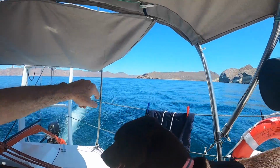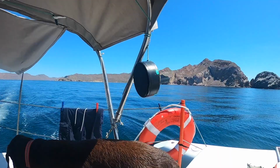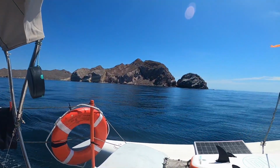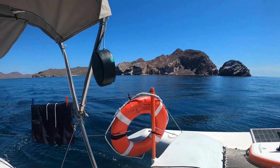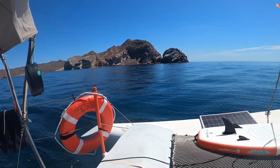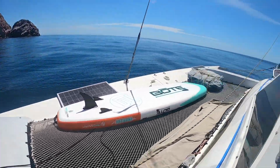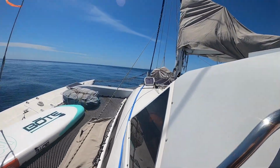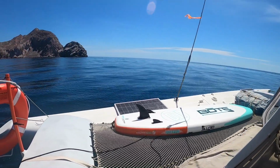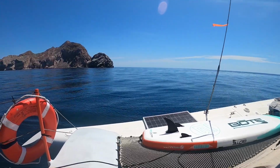Leaving Bahia Salina, Salt Bay. This is Punta Perico on the southeast corner of Isla Carmen. This really gets hammered by the southern storms, I guess. Okay, we're set up with the Reacher, but main and jib are staying covered. It's a little wind. I'm gonna try some lazy downwind Reacher stuff here in a few minutes.